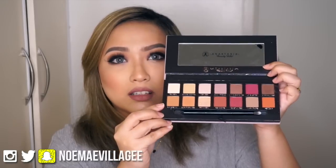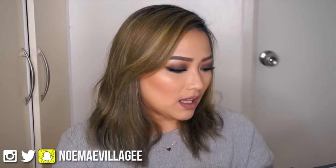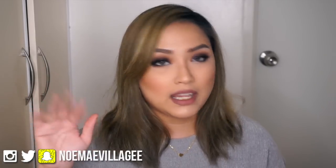And look at that. Look at the colors, by the way. Can we just die? It is velvety. It is buttery. It smells good. And the color payoff is fantabulous.